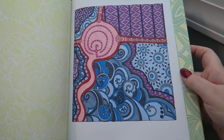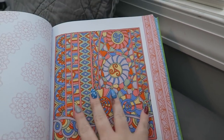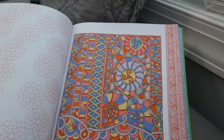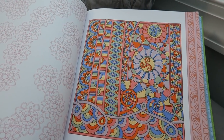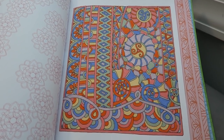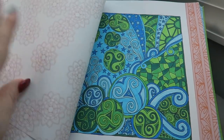And then I also just wanted to show you guys the 2 coloring pages that I finished today, because why not? So I did this one, and then I did this one, and I am actually obsessed with this one. I love the colors that I wound up choosing. I think it looks really old school, because it's kind of a muted rainbow almost. This is definitely one of my favorite coloring books that I have.